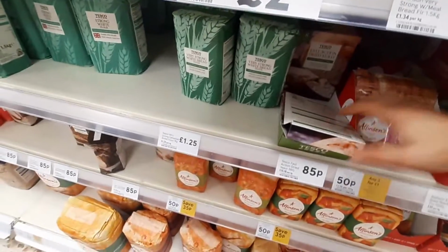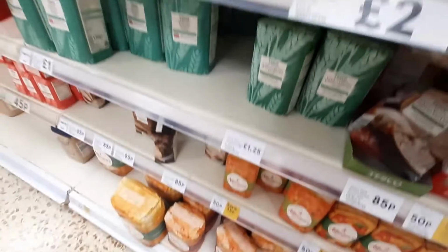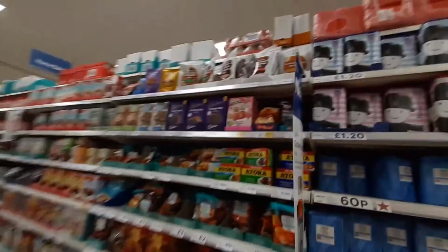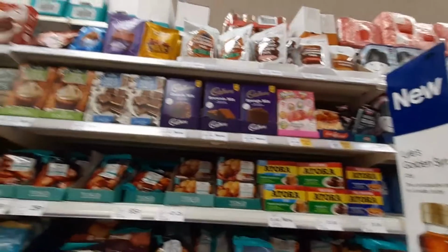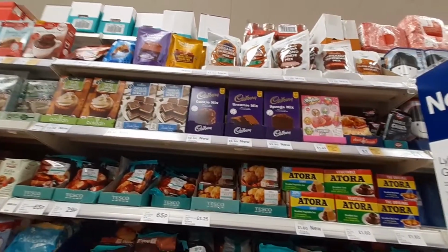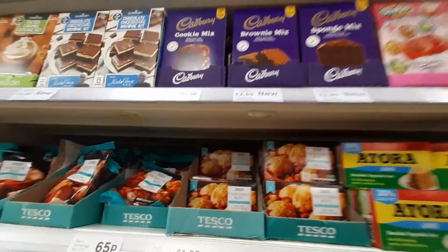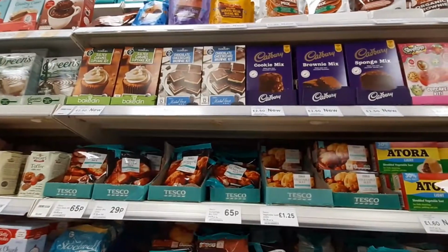Here's all your different types of flour. So I'm picking up a bag of strong white 1.5 kg of flour, which is only £1, and then it's 85p for quick yeast, because Ryan is making fat cakes, and I will be uploading that video sometime next week if you want to check it out, where Ryan is making a curry and he's making the spaghetti bolognese as well. He really cracks me up when he's in the kitchen.